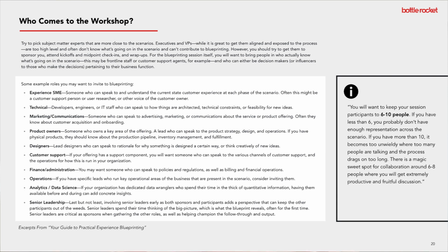On the client side, we recommend keeping it to about 6 to 10 people. Obviously, leadership is needed here. We need their buy-in. We need them to champion this process, but we also want to hear from those people that are more boots on the ground, specifically to the scenario that we're talking about. So if we're talking about a specific customer journey, say it's in the beginning of the funnel acquisition, they're signing up, or at the end, they've completed a service, and now we want to see how they feel about it. We're going to want to talk to experts that are very familiar with that particular part of the journey.